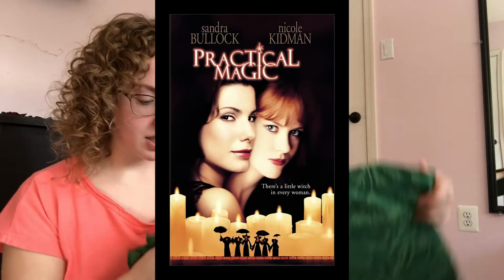I got this one for the Practical Magic one. It was only $2.99. A steal. And I'm pretty sure it's a tablecloth, but it's gonna become a dress. Oh my gosh. Okay, but I love how these edges already go. You can't even see. It's gonna be so good. And then I'm using some velvet fabric that's left over from my senior collection.